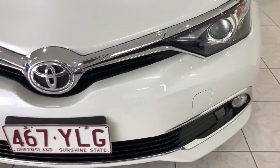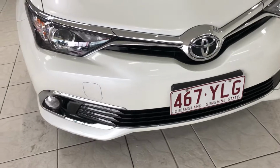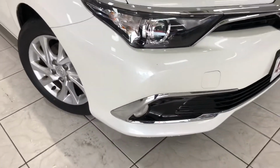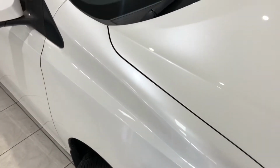This car was local to Cairns. It was based out of the suburb of Redlynch. We were the on-selling dealer. On top of that, we were also the service provider for the vehicle for its maintenance, which I'll run over shortly. So I'm just coming over the bonnet here.